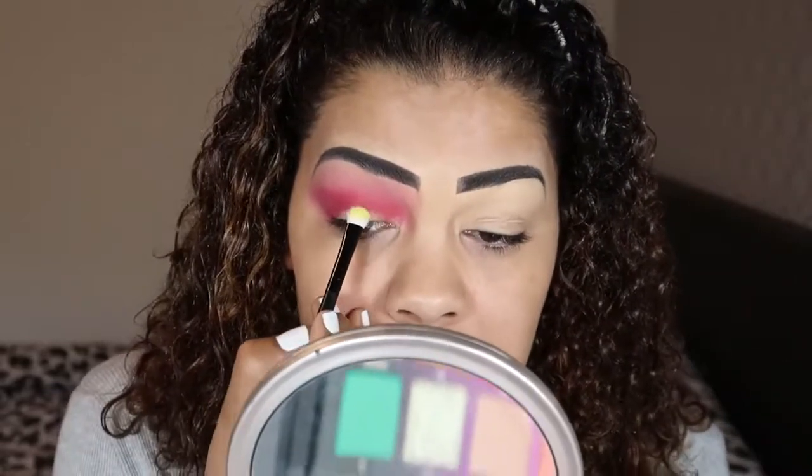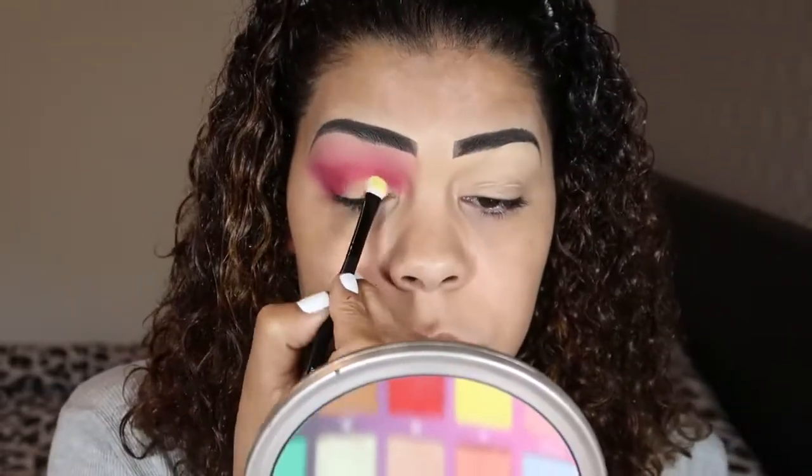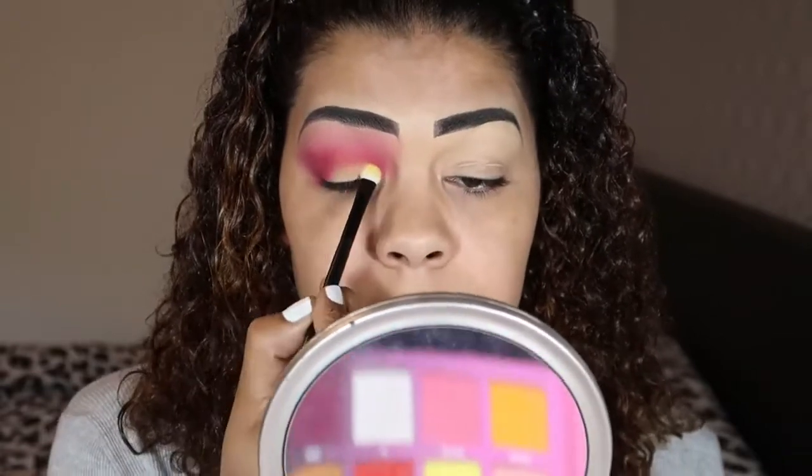This beautiful yellow color. I don't know how it's gonna look on me, since I have a little bit of a dark complexion, and usually yellow shades don't really stand out. I'm going to apply this on the half of my eyelid, I guess.